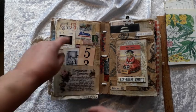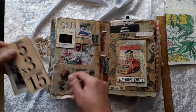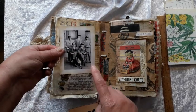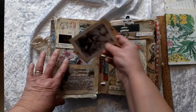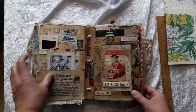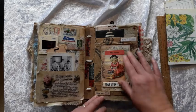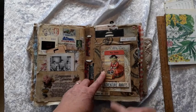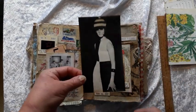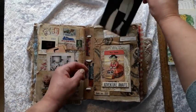So we have some vintage stamps here, and there's some botanical paper behind there, which is distressed, and a photograph. This is the Tim Holtz snapshots, and a little flash card. And over here is a paper bag. I've strengthened the top here and collaged the front with a child's card there. And again, another fashion, very 1960s, that is. And a couple of pieces of journaling paper there.